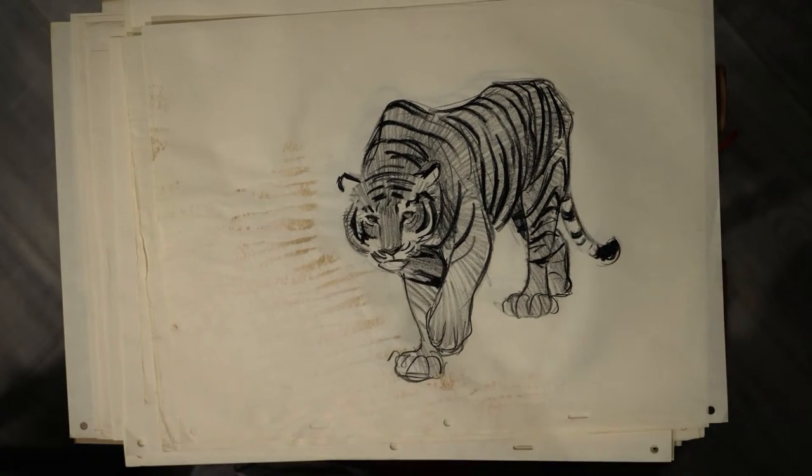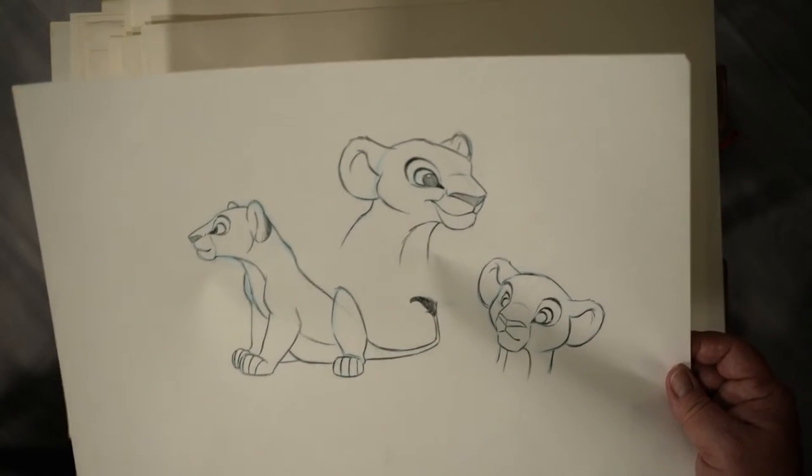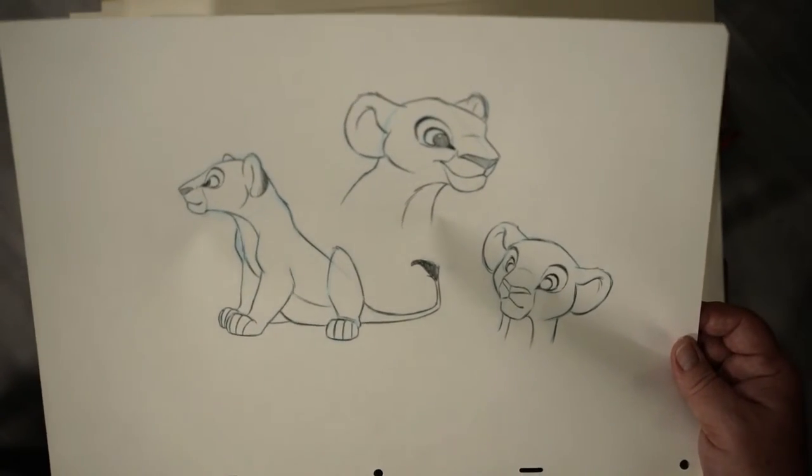And now we're back to Nala. There's no rhyme or reason to these. So here's some early sketching ideas for Nala.